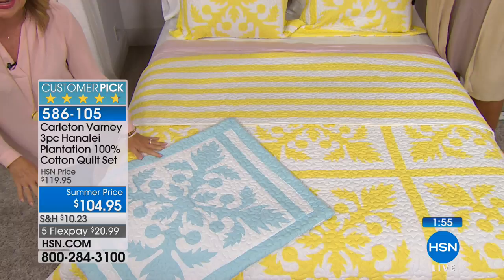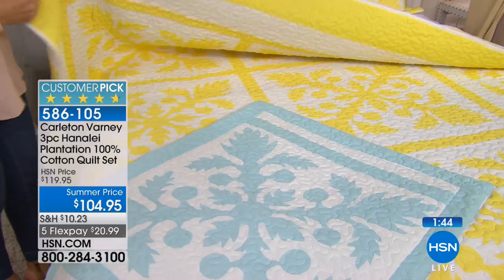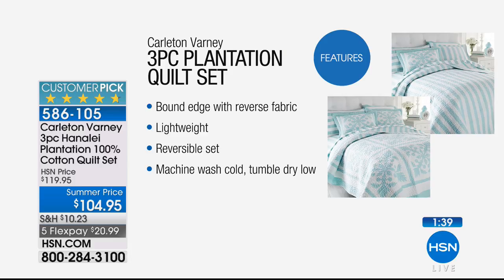And I think this one, you're just gonna love it. The reviews were all fantastic. And it's not only the beauty of the color, it's the comfort of it. Because it's cotton, it's machine washable, it's super lightweight, it's that perfect transitional piece. You can layer with it, you can decorate your entire bedroom with it. And remember, it is reversible.